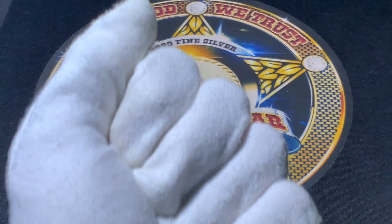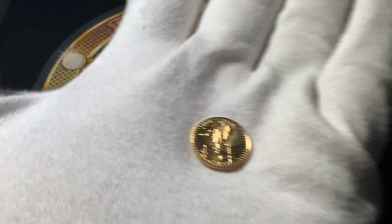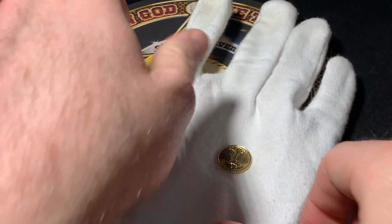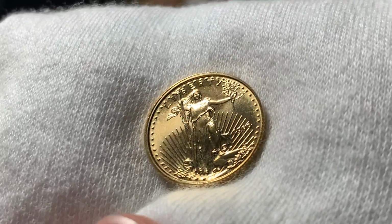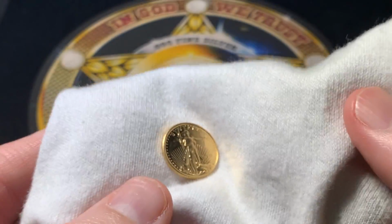All right, so here we go. In the palm of my hand, we're gonna open this up. Oh, so nothing too crazy. This is a nice little 1999 gold eagle, right? The 10th ounce gold eagle, and my little glove. And I want to show you this puppy right here. Look at that. Tonight we're gonna party like it's 1999.